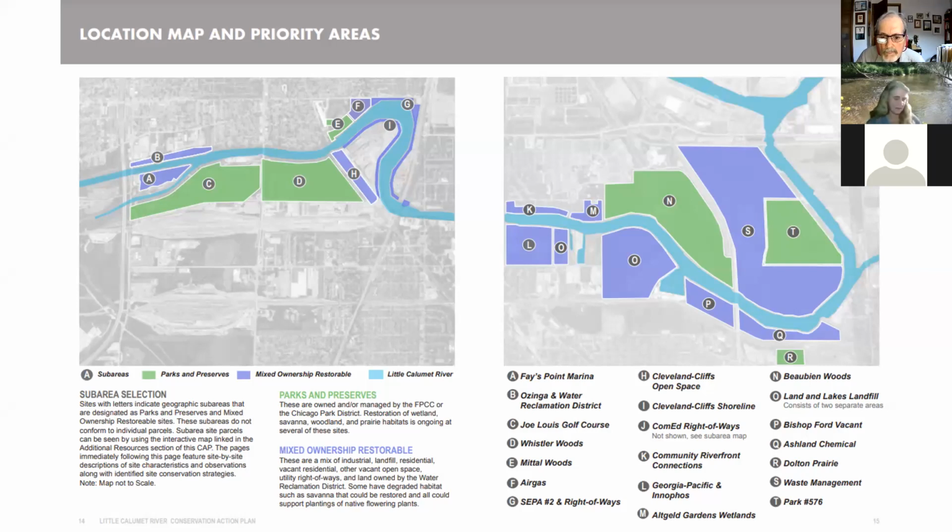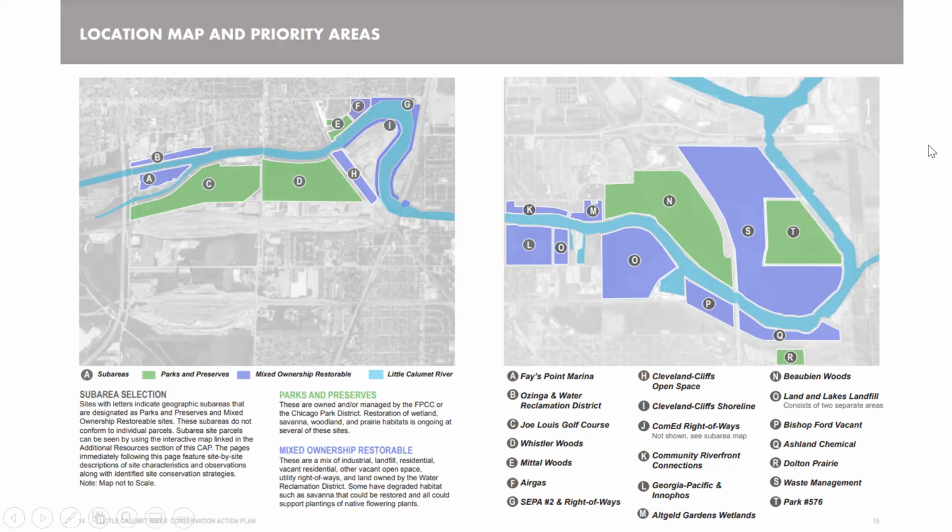And this is a map of the priority sites that were identified during the Little Calumet River Conservation Action Plan process. The green sites are parks and preserves, and the purple sites are what we called mixed ownership restorable. And the sites include some areas where high quality and remnant habitats still remain. For example, down here, this is Dalton Prairie, which is actually an Illinois natural inventory site.